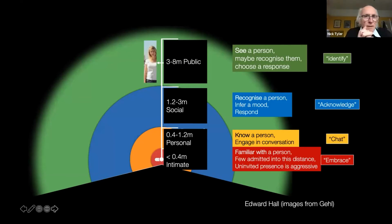One, which he called public, is somewhere between 3 and 8 meters distance from you. You might be able to detect a person there. You might even recognize them if you know them, and you will decide on some kind of response. If you don't know the person, this is where you might be thinking, is that a shady individual or not? It's where you identify the situation.